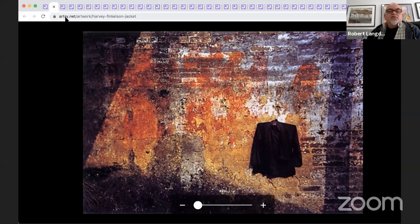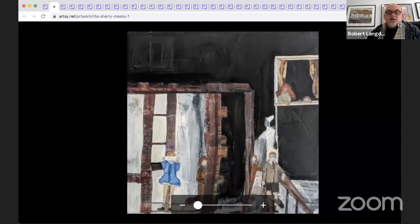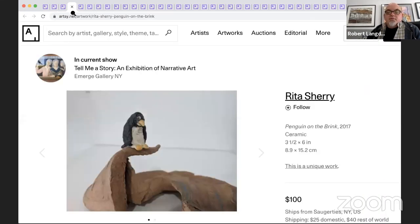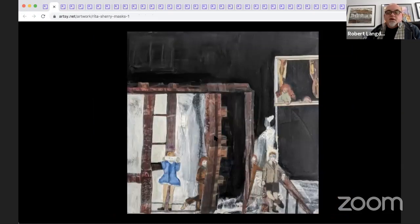We have a few pieces now by Rita Sherry. This is called Masks, it's 2020, mixed media collage. The second piece is called Journey. This is mixed media as well. And then the third piece is a small little sculpture called Penguin on the Brink. It's a ceramic piece. Let me bring you back to this one and I'll tell you a little bit about Rita.